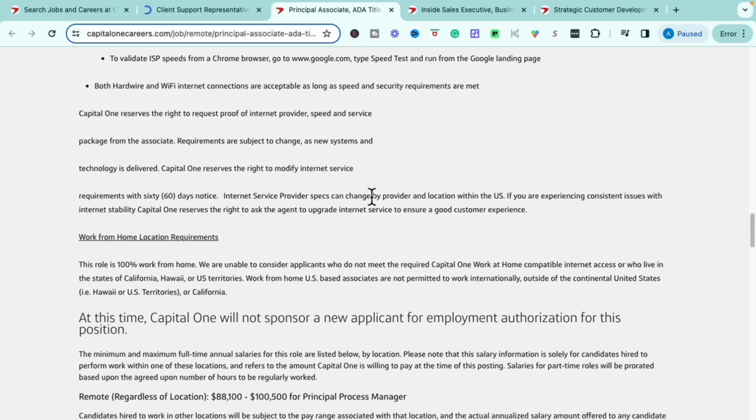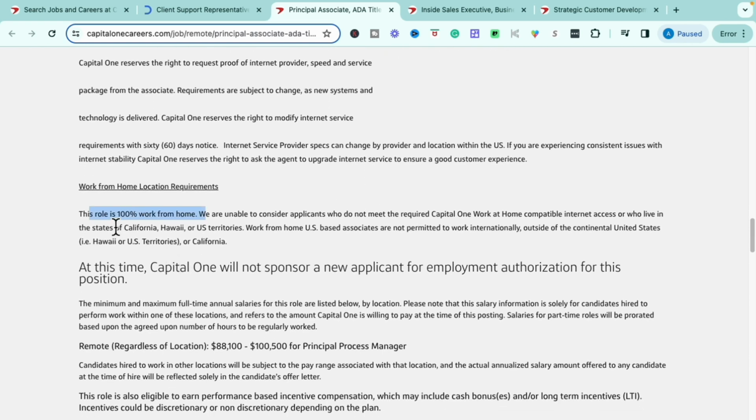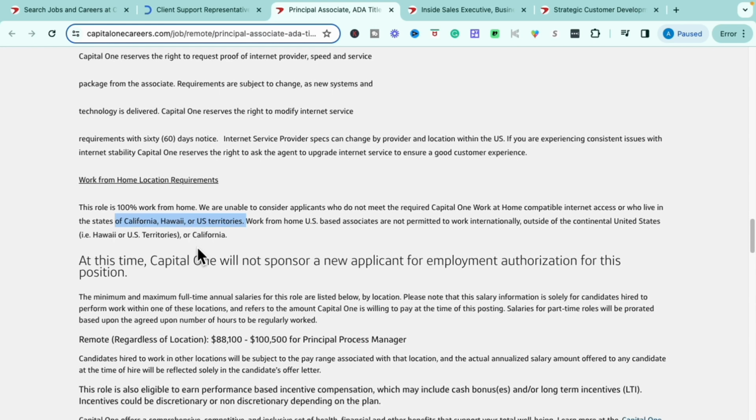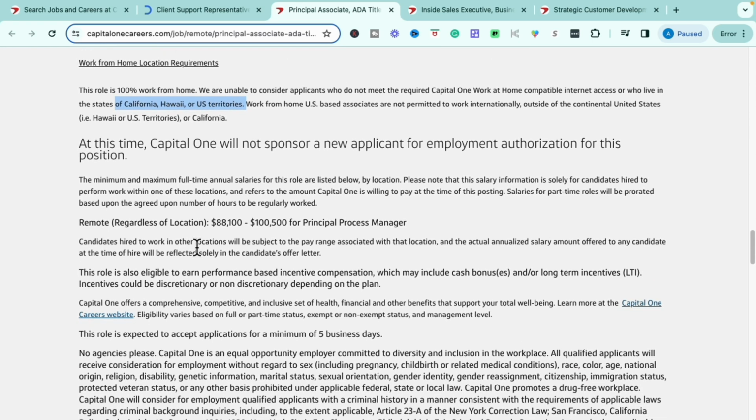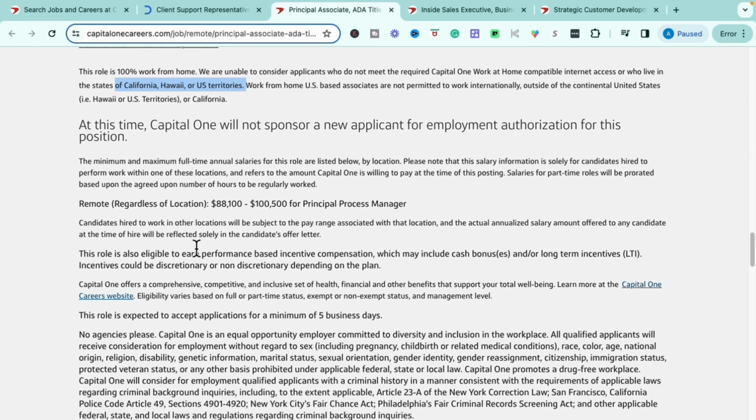Now, this role is 100% work from home, and that's anywhere in the U.S. The only stipulation they have is you cannot live in California, Hawaii, or U.S. territories like Puerto Rico. But anywhere else in the United States, you are free to definitely work from home. Now, the actual salary for this position is anywhere between $81,000 up to $100,000 annually per year.